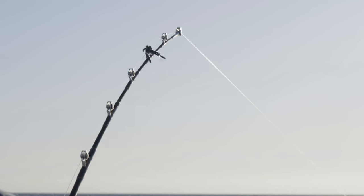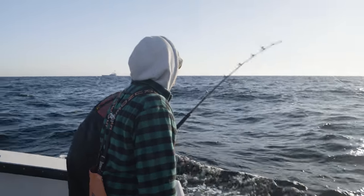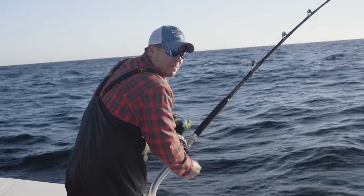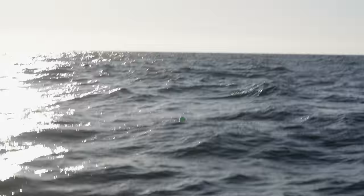There you go. Still there? Yep. Keep cranking. Finally. Turn. Keep going. To be fair, I expected a little more time to get ready for this. I didn't expect it to happen while we were setting out the first bait. There's the balloon, so presumably 75 feet below that.